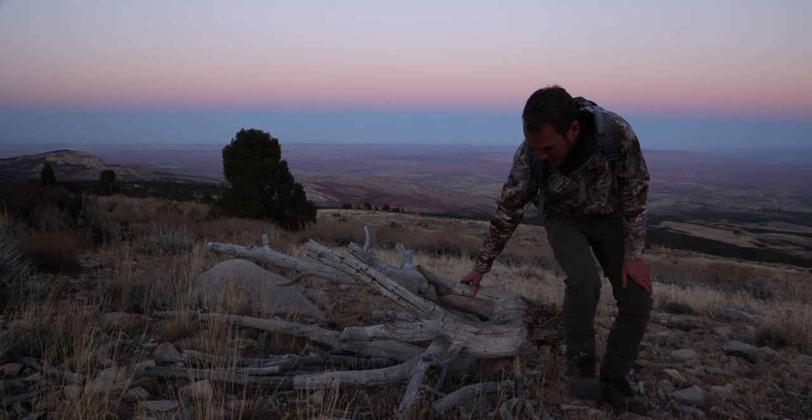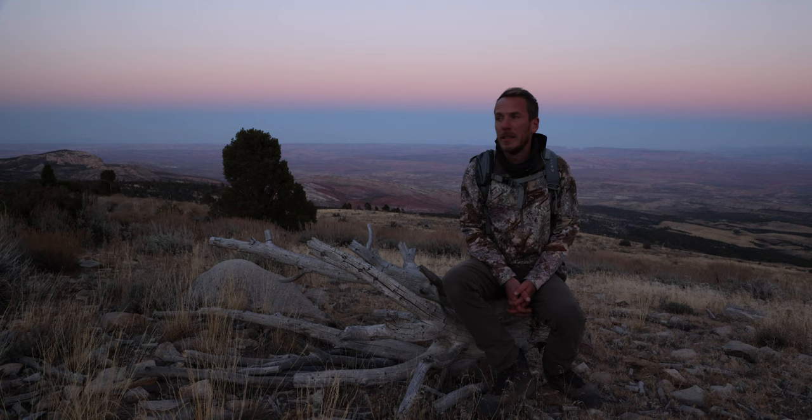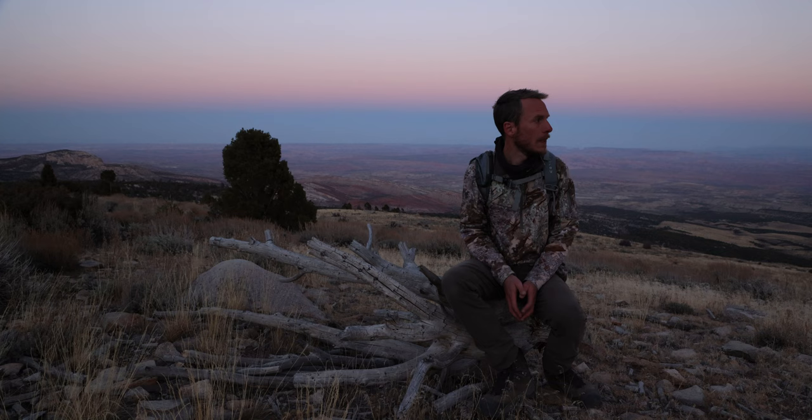What a beautiful evening. Just look at this. This is one of the reasons I love it out here so much. You just get these beautiful colors, the blues and the pinks and the purples. I just love this high desert terrain. It's one of my favorite terrains to be in.